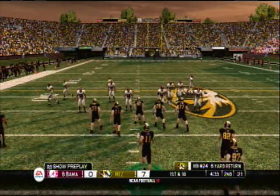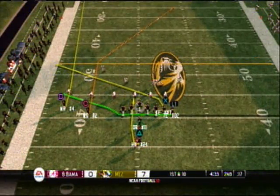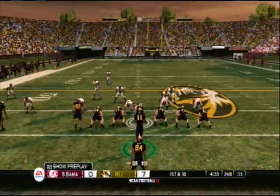Makes it past the marker. To the 20. There he goes. He's all the way home. Touchdown. And they had a tough time defending that one.